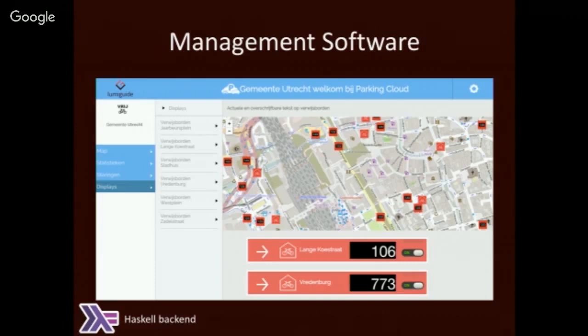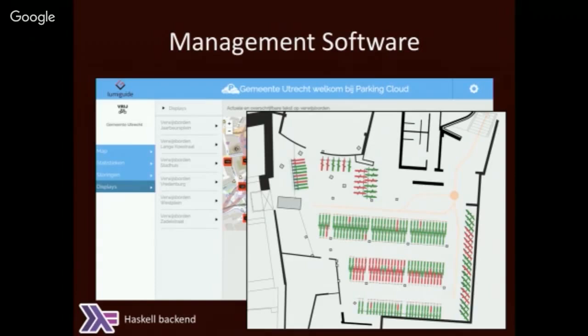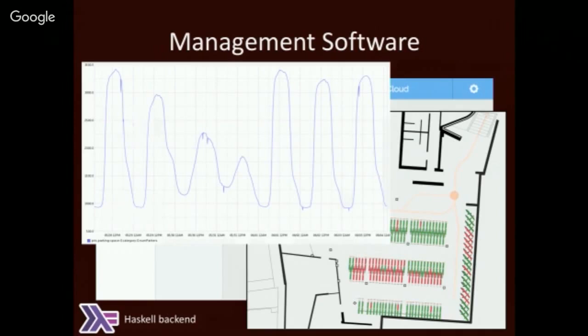And then to city officials, we provide management software, which is actually all written in Haskell, at least the backend is. And with this software, they can look into their facilities, get a live overview of a facility, which places are occupied, which are free. And of course, we produce a lot of data, so we can provide nice statistics, which they can use to inform their policies regarding cycling.